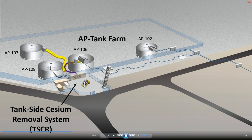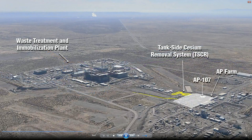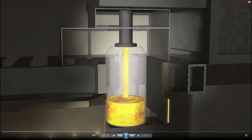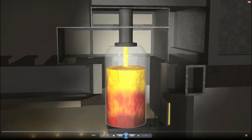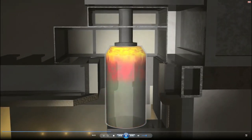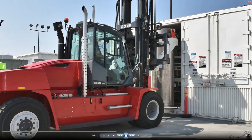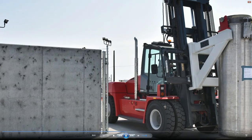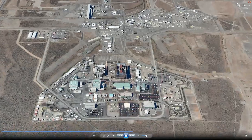That waste will then be stockpiled in another AP farm tank until it can be sent directly to the waste treatment and immobilization plant's low activity waste facility. There it will be immobilized into glass through the process known as vitrification. This is that first step.